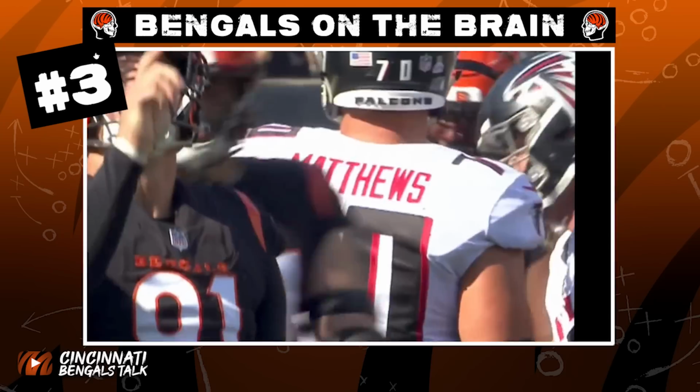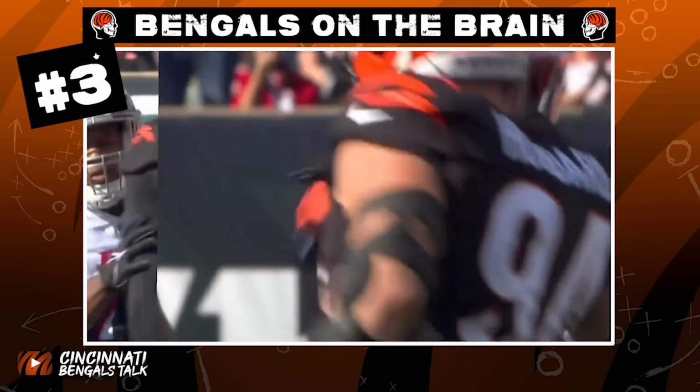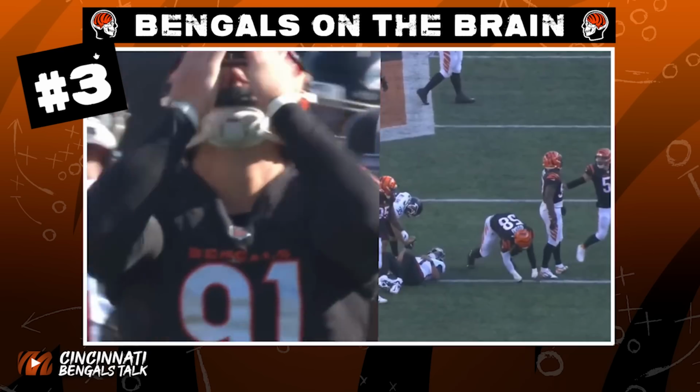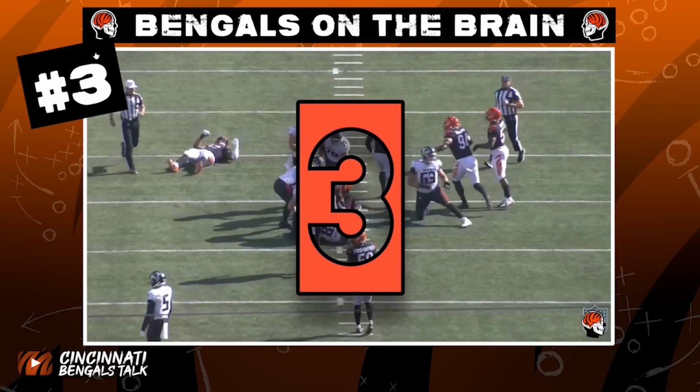So here's number 3 and number 2. Do we get some defense on this when they have a second half shutout? Let's check it out. We're going to cheat just a little bit for number 3 here because I have 3 players and 3 plays to focus on. It's not all offense. There's some defense here at number 3.